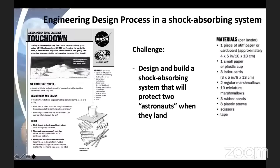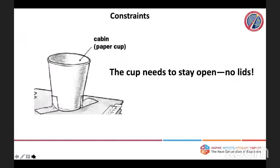But the biggest thing to remember is that the only constraint we have is that your cabin, your paper cup, needs to stay open. So no designing lids to cover that space. It's a little bit different than, of course, the lunar landers that are being designed now for our astronauts. But in this case, the whole point is to really work on your shock absorbing system.